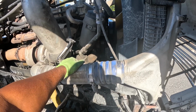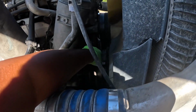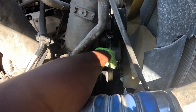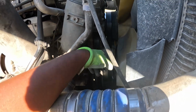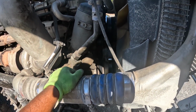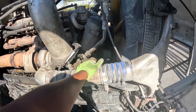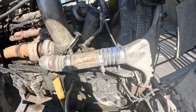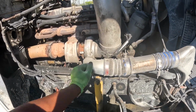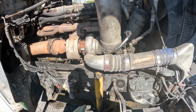Last repair we did to this truck, we had the belt pop, and it took out the belt tensioner. So we put a new one on with a new belt. Actually, not that one, it's on the other side. I'll show you on the other side, but that was the last repair we did early in the year. I put this brand new turbo on. It's the boil water turbo.